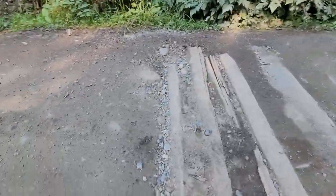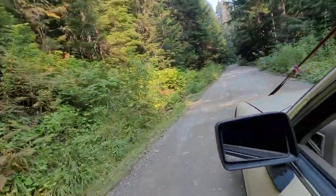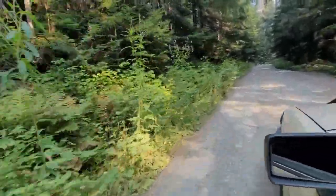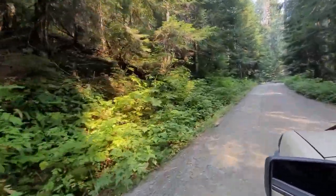More of that wood. Anyways, we'll show you more as we get more. There's a forest section, then we're gonna get into some really spectacular views, and then pretty soon we're gonna be up, really up high.